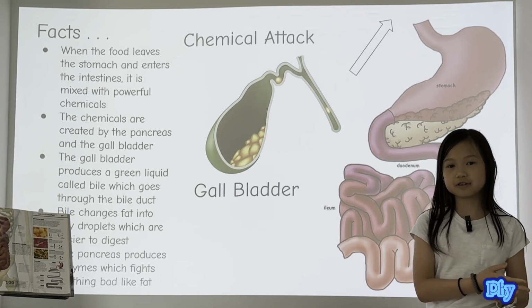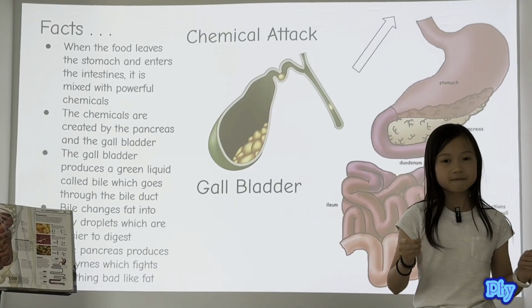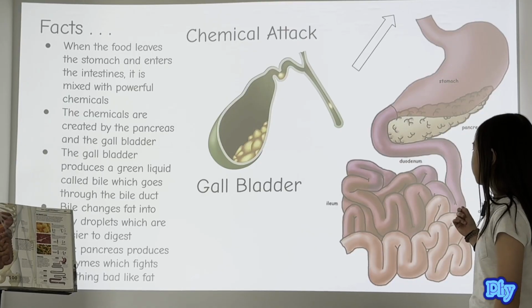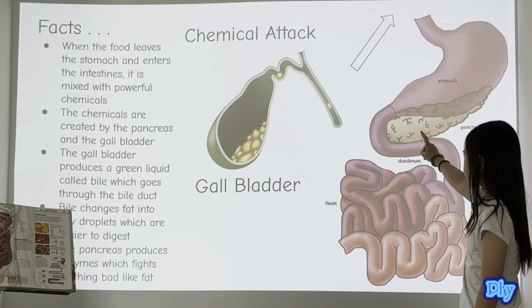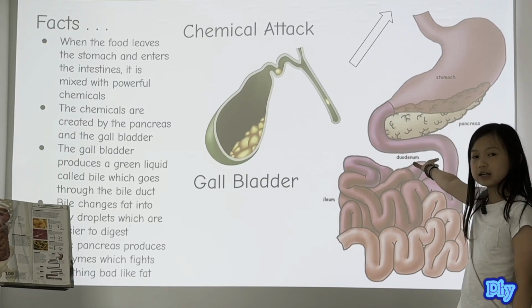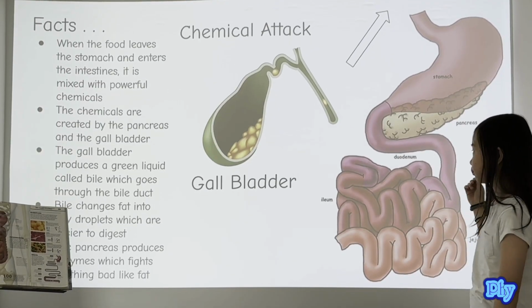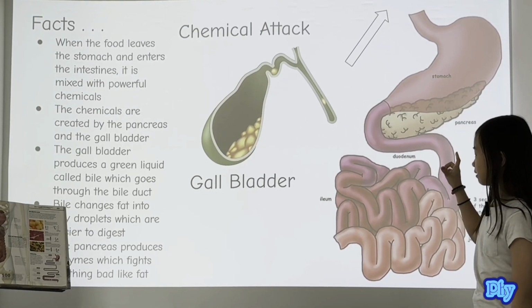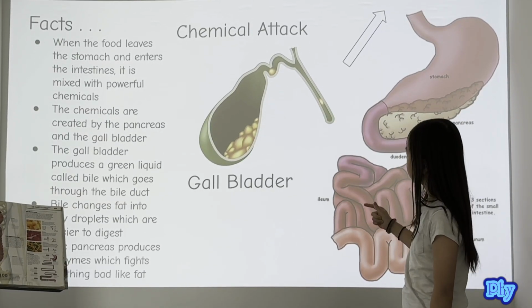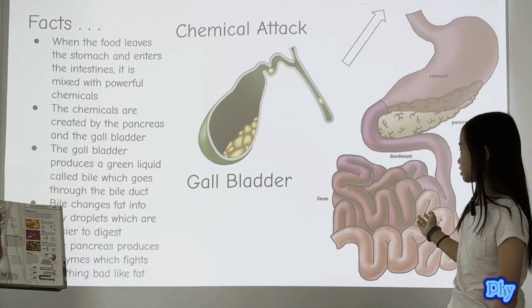Sometimes we think of chemicals as something bad, but this chemical is actually good, which can help go with our process of the intestines. Then, the chemicals are created by the pancreas and also the gallbladder. So imagine this part and the tannish part, which is the gallbladder and the pancreas combined. These can both create chemicals. The gallbladder will produce a green liquid that goes through the bile, which is the line right there. That is called the bile duct.